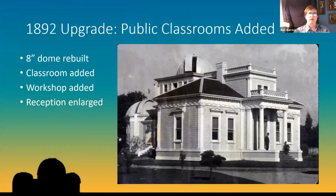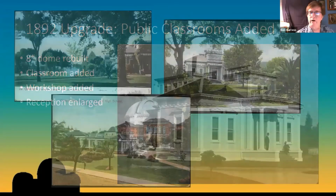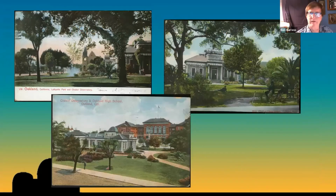Coming back to Oakland a little bit here, we're about to leave the first Oakland observatory, Chabot Observatory, but I wanted to show it was upgraded in 1892. There were public classrooms added, a workshop, a very useful workshop, said Berkhalter. The 8-inch dome was rebuilt into a 20-foot diameter building. And then they had a reception room. So here's scans of postcards at the time, hand color painted postcards of the observatory on Lafayette Square. Won't linger too long there, but I liked those postcards, so I threw them in there.